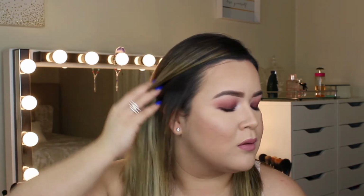I use my favorite setting spray, which is the MAC Fix Plus. And one trick I learned about this, when you put it on, just fan it immediately so it doesn't look cakey. Alright guys, so as you can see, I pretty much did a really darn good job, I'm gonna say, of covering all my breakouts. You don't see them here. You don't see them here.